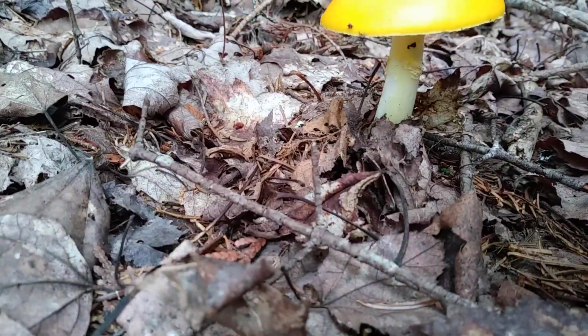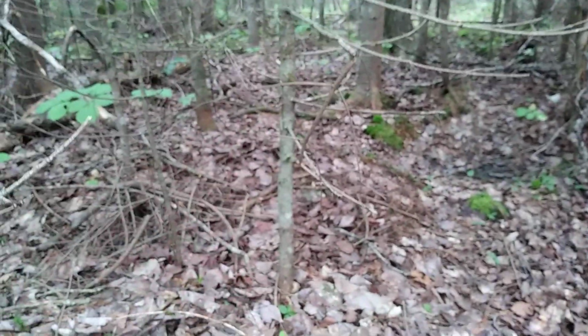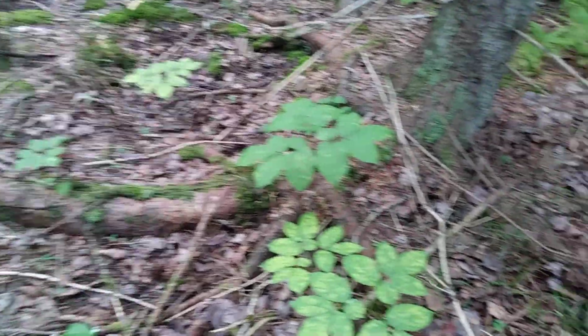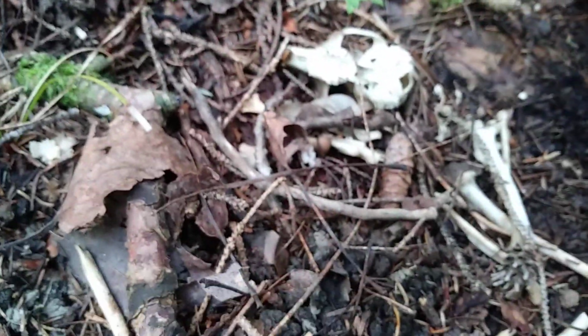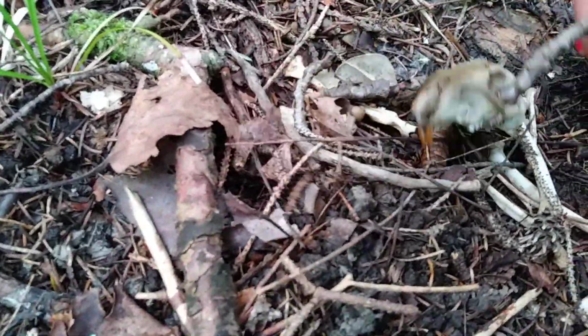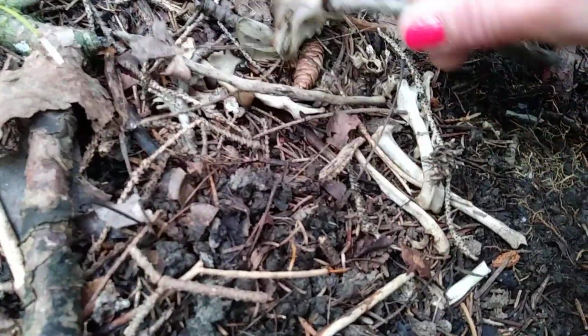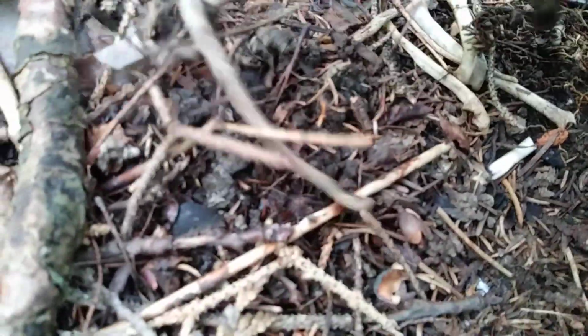And then, looks like we do have, I believe, an amanita, and some little brown mushrooms also. Alright, looks like there's a critter trail right here we gotta follow. Nifty neato. I have yet to find bones in my backyard, and I just found some. Looks like maybe, I don't know, maybe a squirrel.